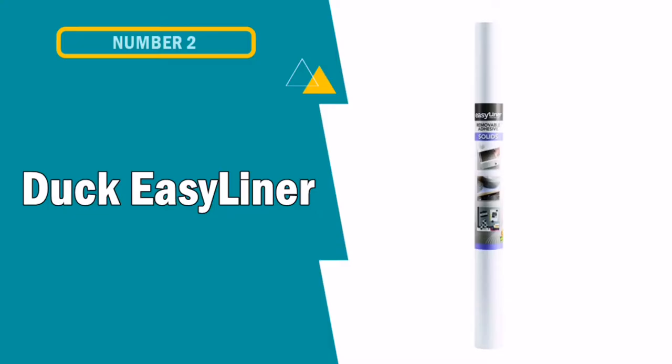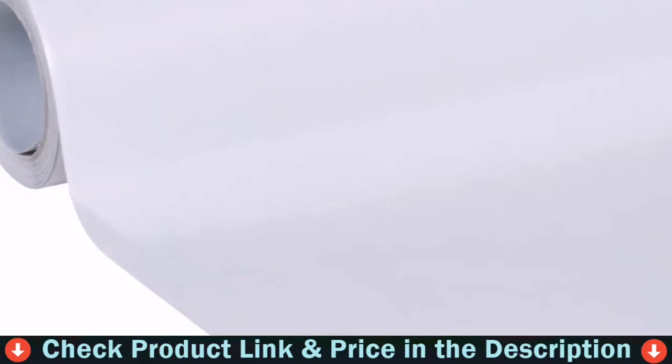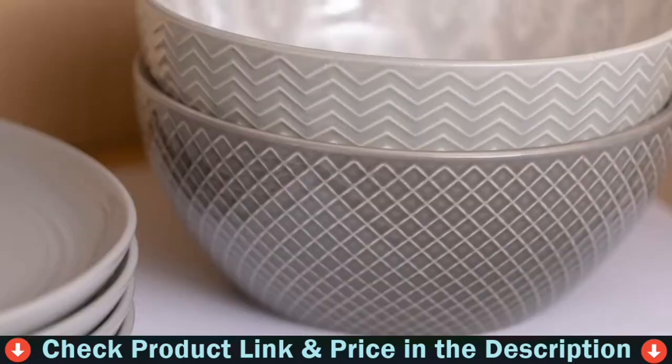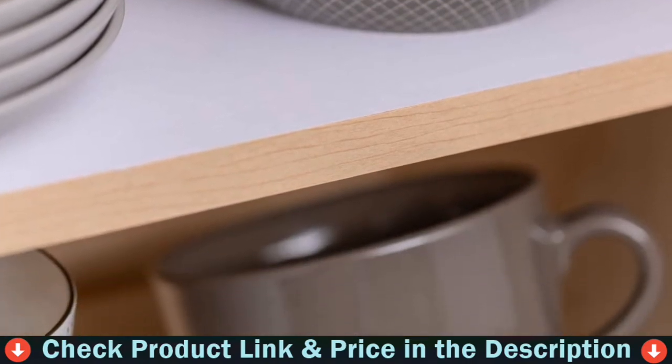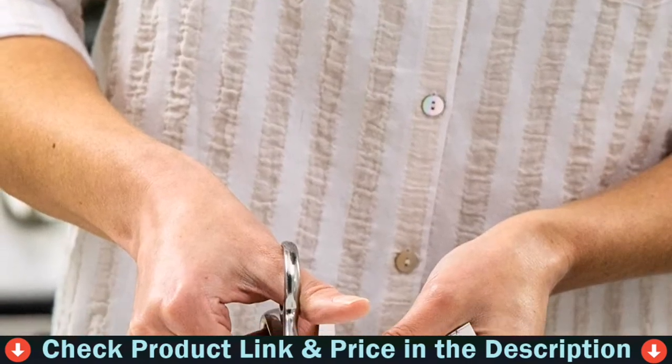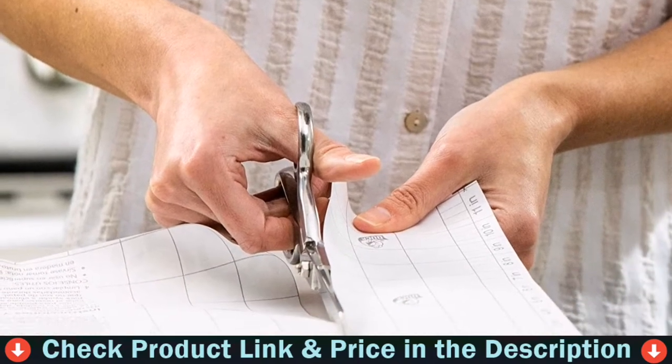Number 2 in this best shelf liner for kitchen cabinets list is Duck Easy Liner. Easy Liner removable adhesive shelf liners are designed for decorating shelves. Easy Liner brand shelf liners are easy to install and help keep your shelves and drawers clean, organized and in style. Designed for simple application and removal, Easy Liner non-adhesive liners keep your items in place while protecting the surface underneath.